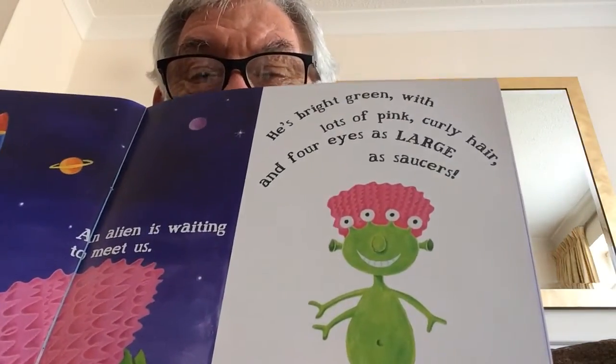An alien is waiting to meet us. He's bright green with lots of pink curly hair and four eyes as large as saucers. There he is, look at him. Flim, flam, flobby, wobbly, says the alien, waving his three arms in the air. Hello, I say, waving back. Meow, says Spartapuss. He can't wave, so he swishes his tail about instead.